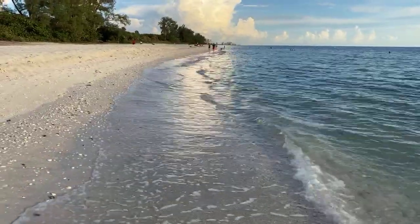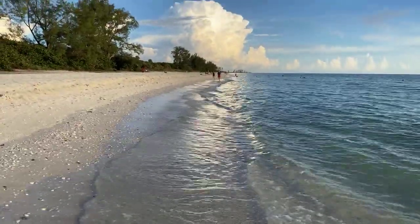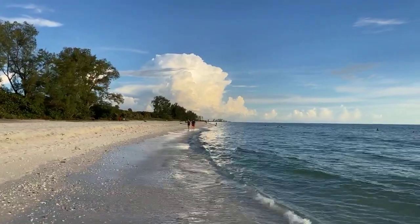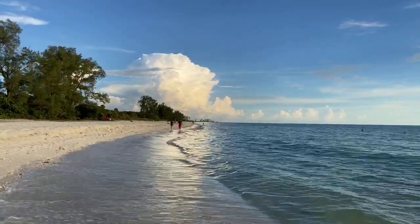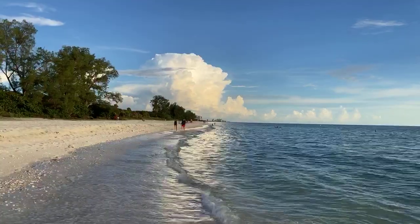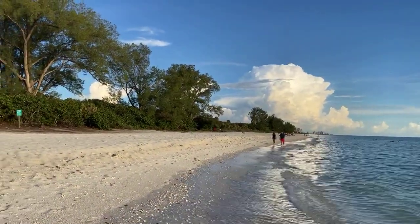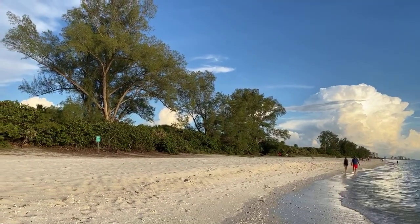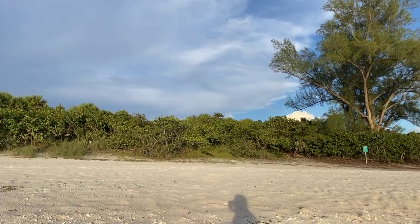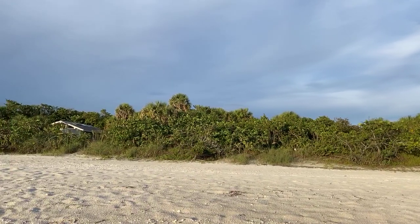All right, the sun is dropping. The sun, I can feel it. The sun is dropping down from behind the clouds. Getting much brighter out here on the beach. Brighter and hotter. Bringing out the colors in the trees now. Gorgeous. Rain and all, it's still beautiful. It doesn't matter.